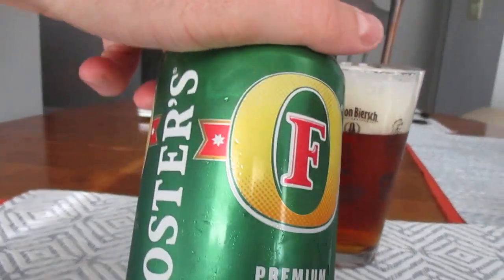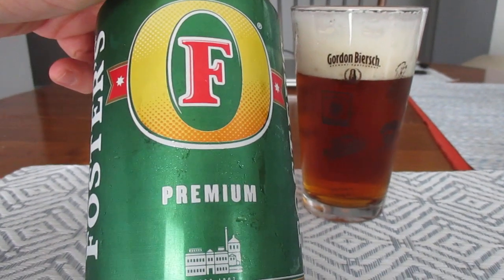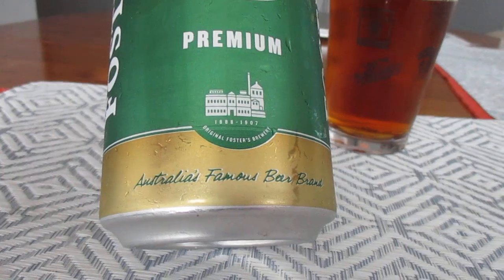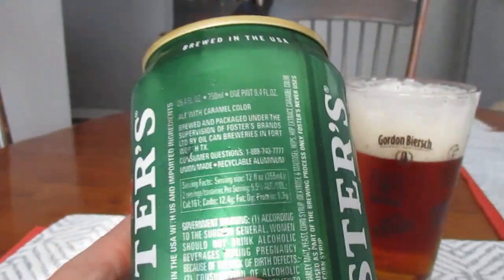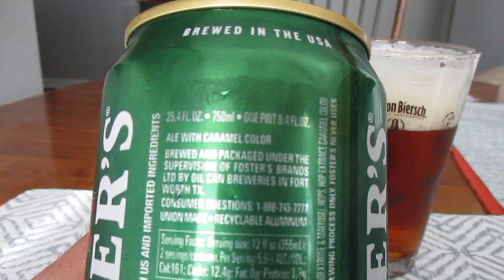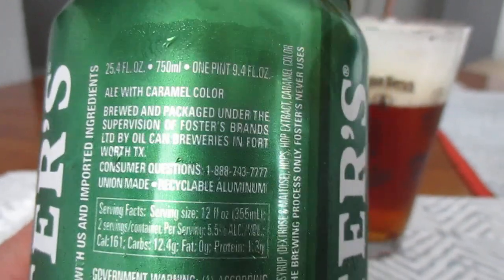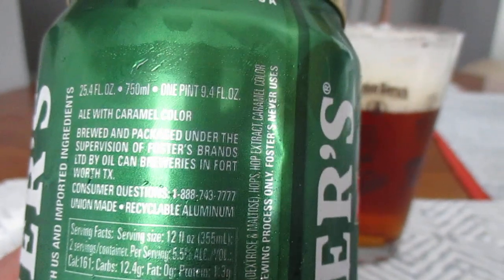So we got this guy right here. This is Foster's Ale in the green can. Premium beer, Australia's famous bar brand. We did the lager in another review, so I thought, well, it's time to do the ale, which is a little harder to find. So you got a 25.4-ounce can, or 750 milliliters if you're more of a metric system kind of guy or gal.